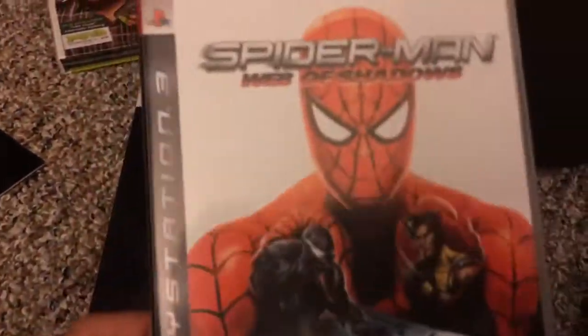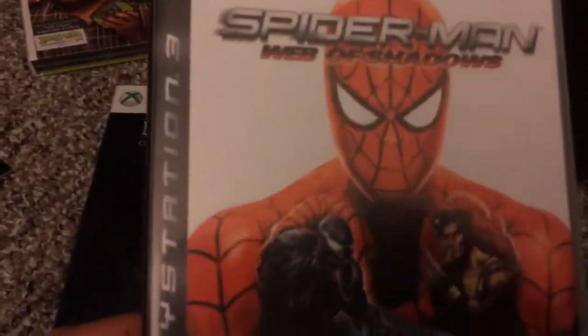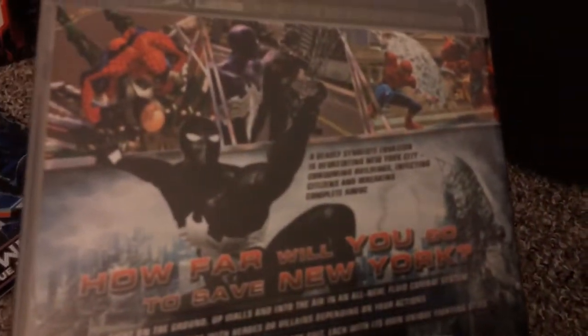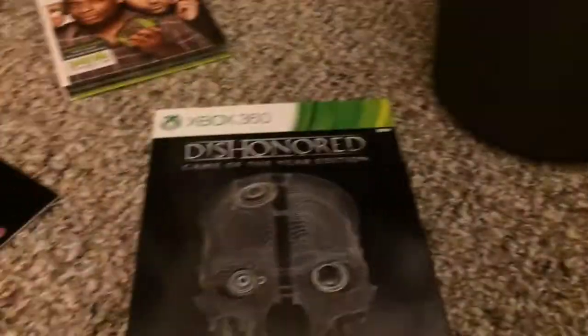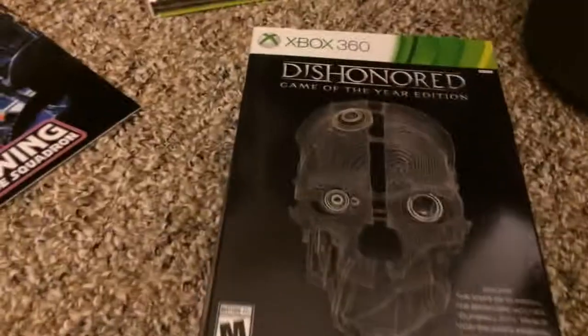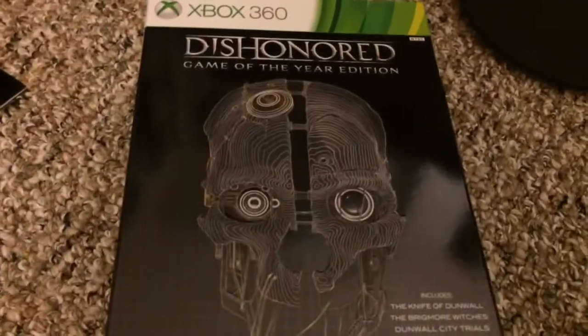Spider-Man Web of Shadows, which is a game that personally I've always wanted to play because it looks like it's a great Spider-Man game. I'll show you the back as well. I've always wanted to play this, so I'll definitely be looking forward to playing that. And then the rest of these are actually games I've already played, but these are either collections of a series of games or Game of the Year editions.